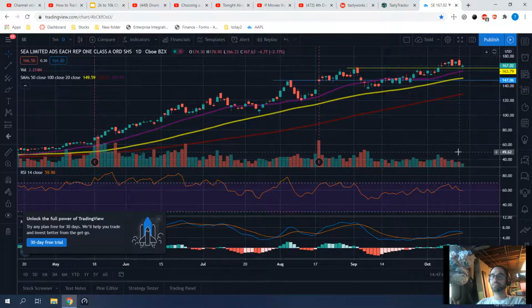So I don't actually have the 160 line on here, but we can see right now it's trading at 167. There's a support level that goes the whole way back to early September at 163. So the thought process there is my sold leg is below that, as well as the 20-day SMA at right about 160, and then the 50-day at 150. So hopefully it doesn't get that far.